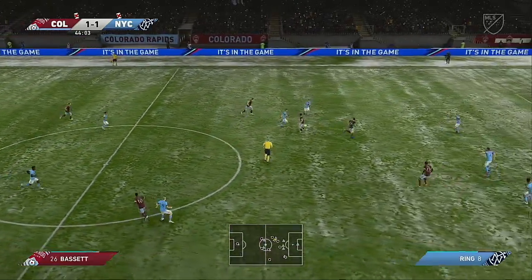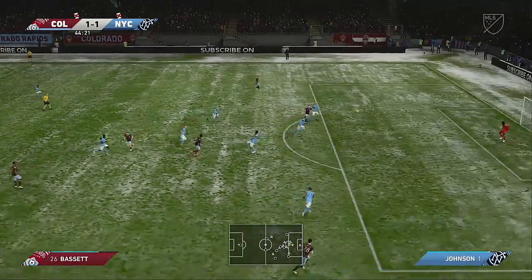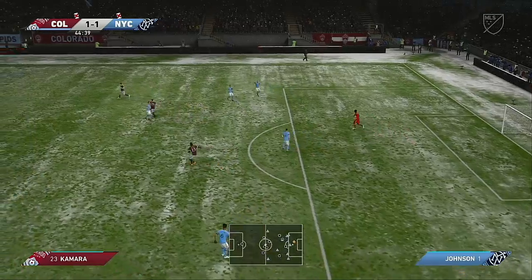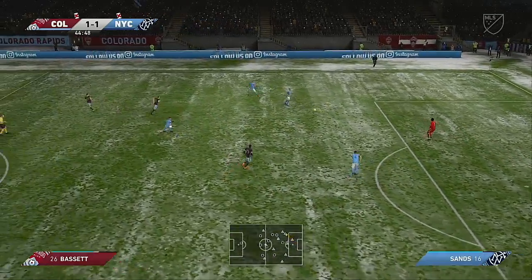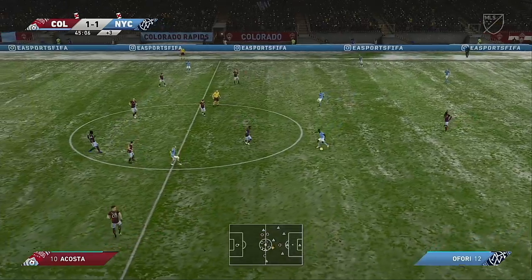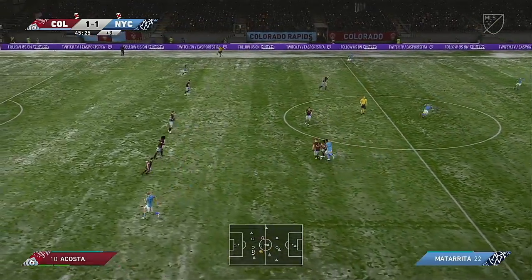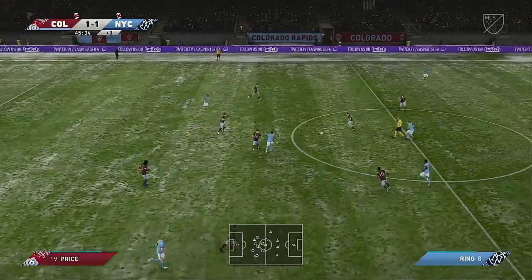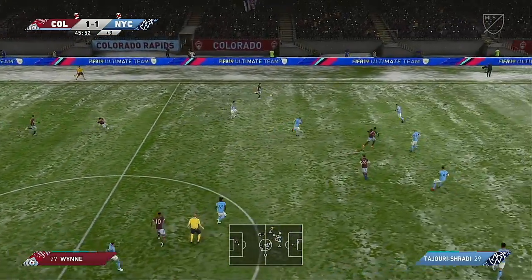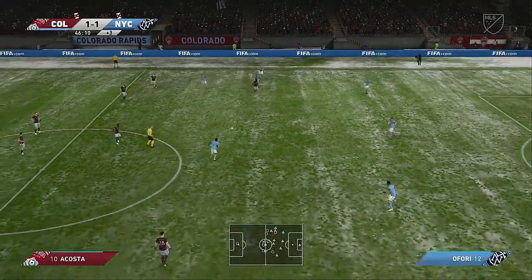And Smith. It's Price. Takes on the shot. And the save is made by the goalkeeper. And the time to be added on here is a minimum of 3 minutes. 3 minutes of added time. It's Price. Well, he was in the right place at the right time to cut it out.